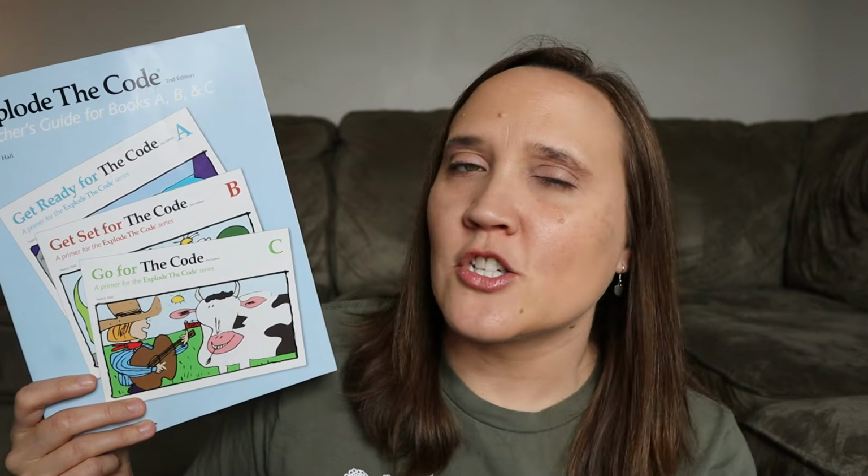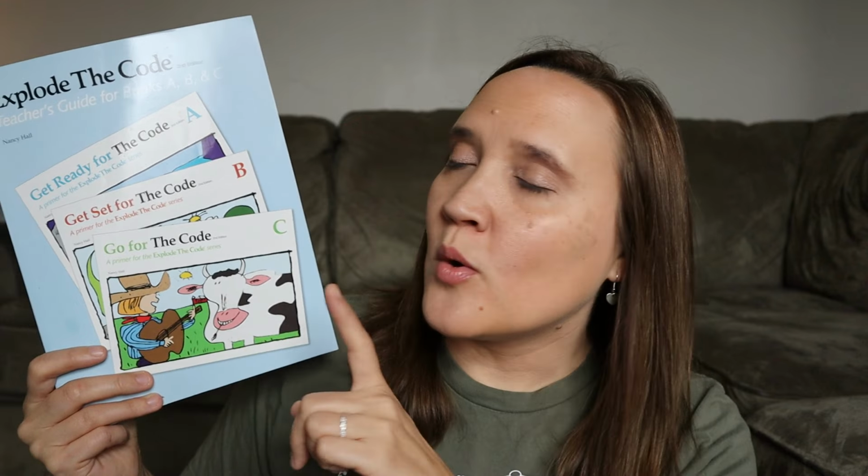Now, as I mentioned, there is another series. I don't have the workbooks because they are all used up. There is another series that is Get Ready, Get Set, and Go for the Code. This is going to teach the basis of phonics. It's going to solidify those letter sounds for your child. I used this with my daughter last year. Technically by age, she should have been in kindergarten, but we actually did an extended preschool for her. And so this is actually what I used. It gave her a wonderful basis. This is a wonderful tool to use for preschool, early kindergarten.